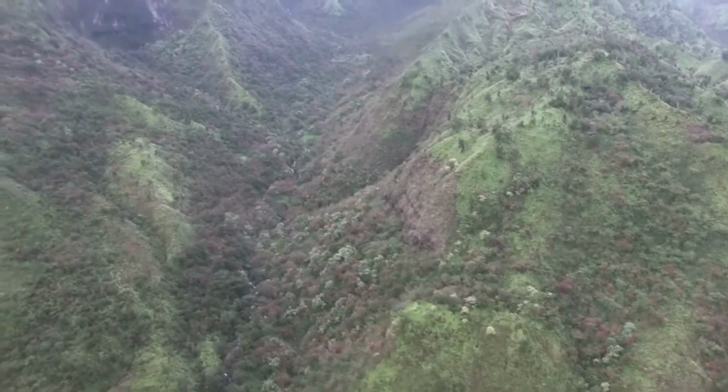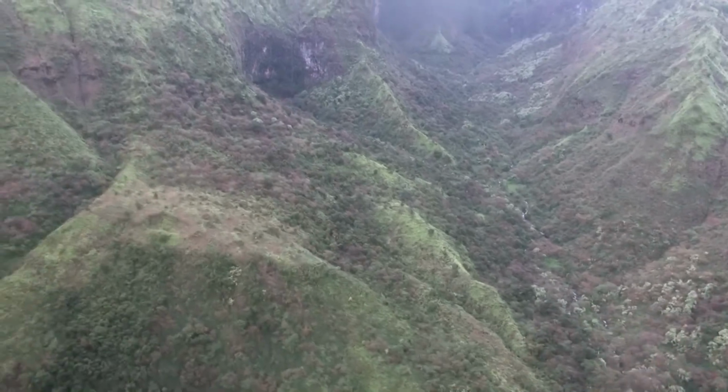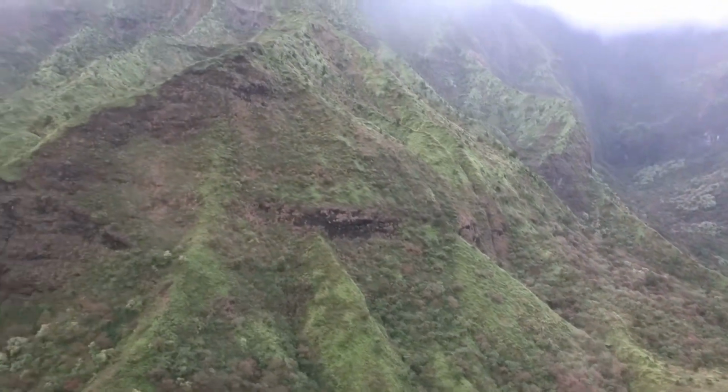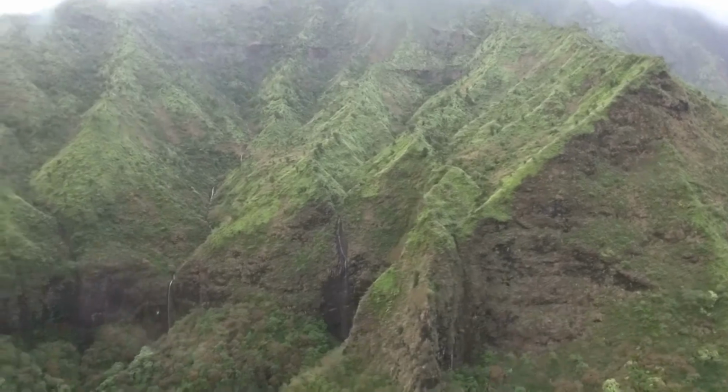And then the main gate for Jurassic Park was in the trees here. Just as it comes out of the trees, you can see the red dirt road inside. Right where it comes out, that's where the main gate was. I don't think the rental company would like that. No, they wouldn't like it, you're right.